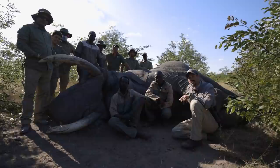I've been fortunate to hunt all over the world and experience a lot of different hunts, and there's been none that have been like this as far as from a team atmosphere. You can see everybody that's involved in this moment right here.